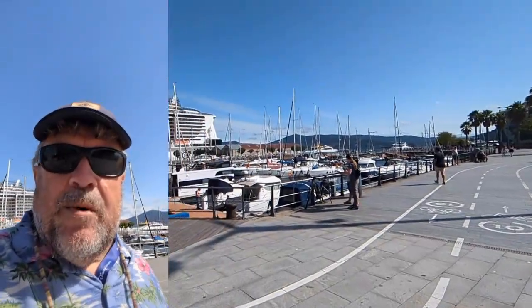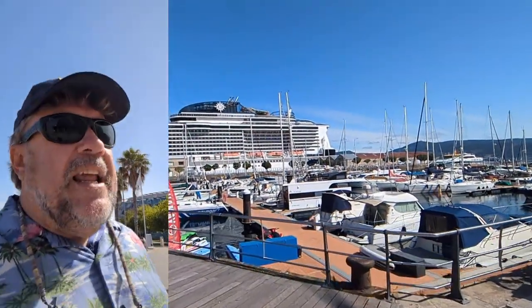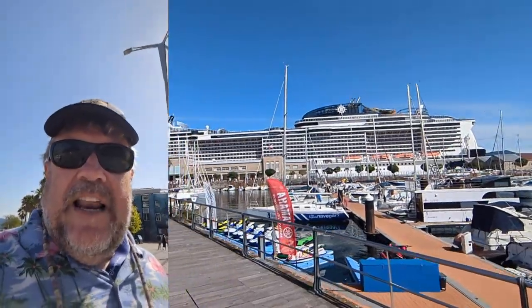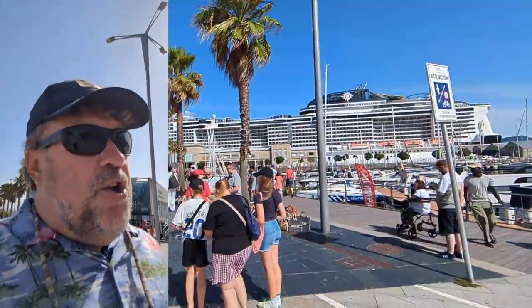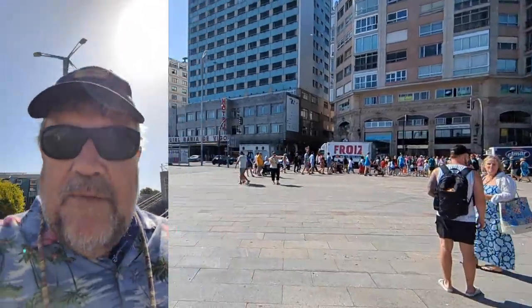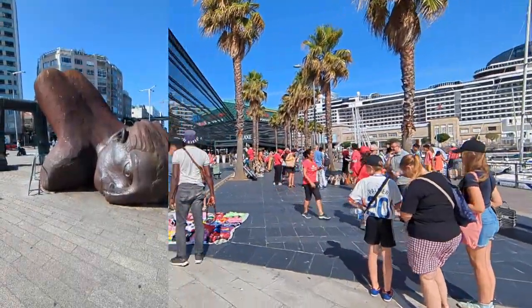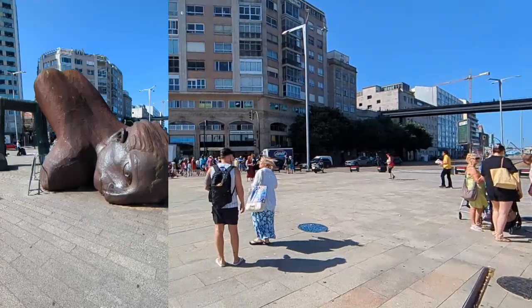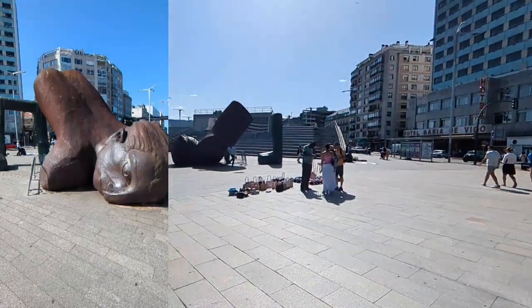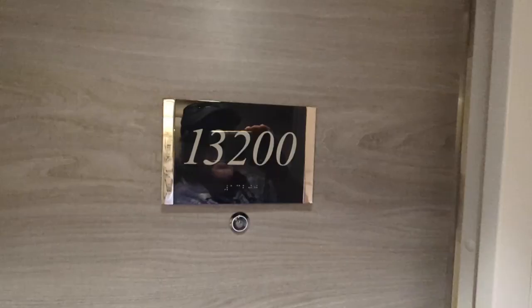Be aware when you come off the ship, it is flat at the port, but it's a little bit hilly getting into the centre. There is an escalator that you can use to help you get up there, but it's a little bit hilly in Vigo to get up to the main shops and the main strip. And somebody last night had a few too many and has face planted in the harbour here after a night out on the Virtuosa. Right, let's have a look at this cabin.